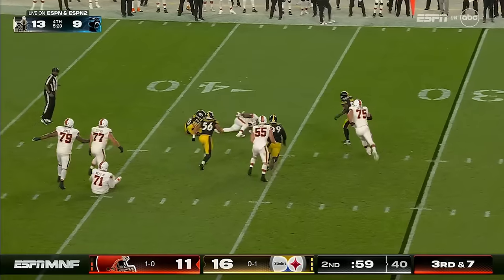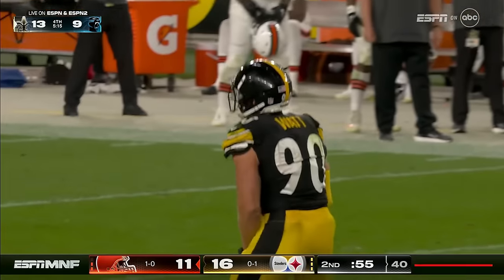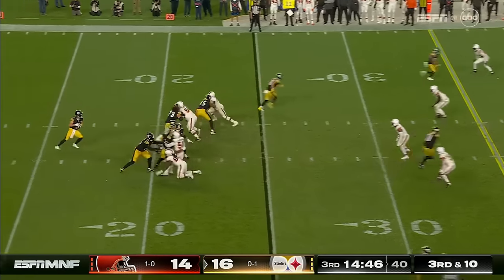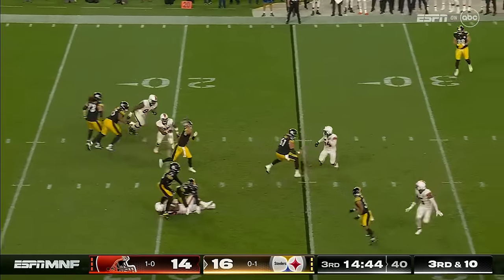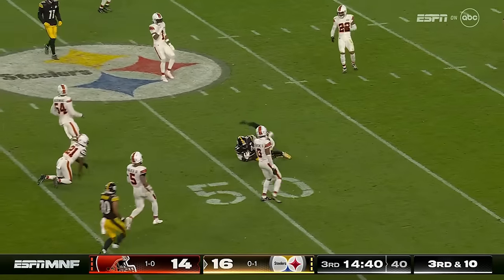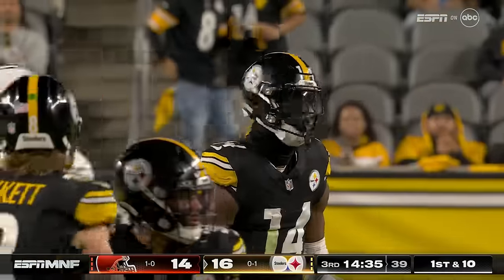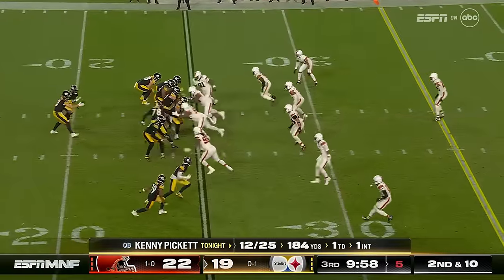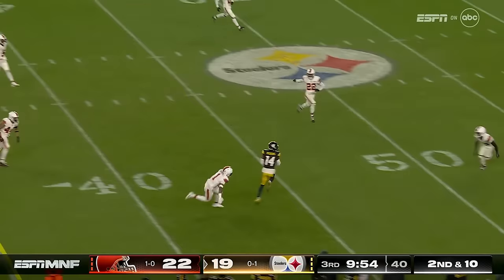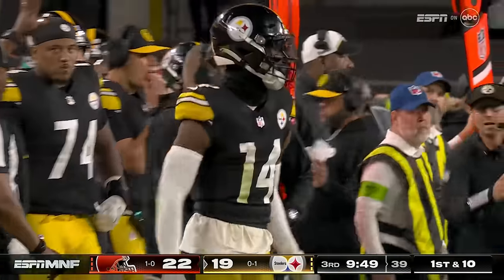Watson in trouble. There he is. T.J. Watt. For an offense that really looked so good in preseason, they just have had a hard time getting it going. Pickett fires, and that's Pickens. Makes a nice spin move and dragged down in midfield. Cleveland secondary in front. They're going to struggle with completing passes. Pickett. Pickens, spinning catch. And these two starting to heat up a little bit.